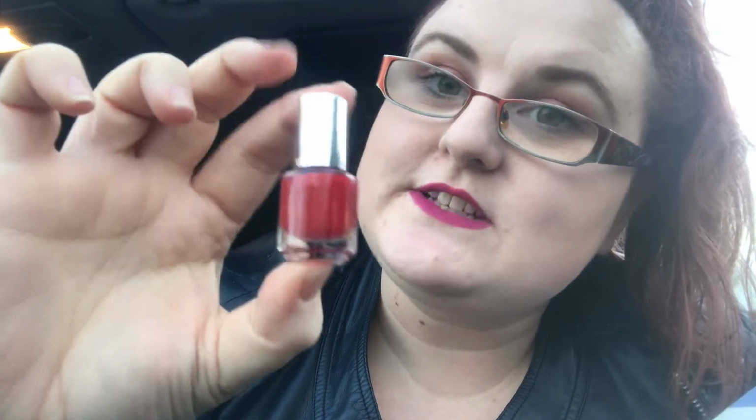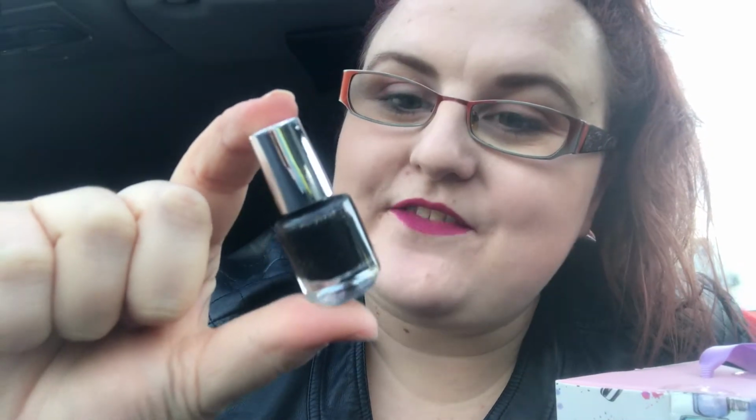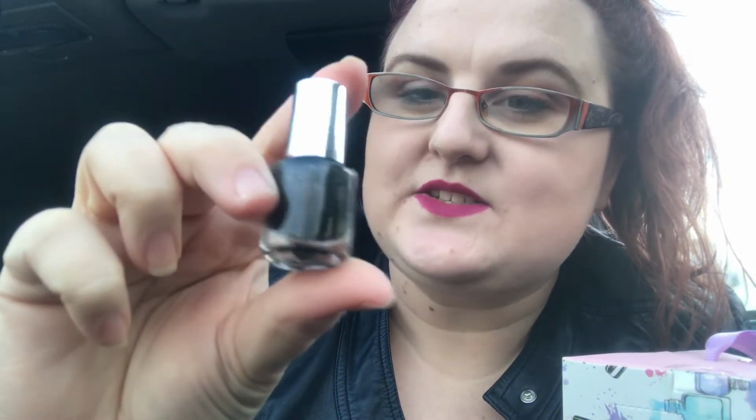For day 2, it's up here. For day 2, we do get a nice Christmas red. That's a really, really nice colour. Not too dark, but not too bright. For day 3, we have a black colour, and it's got silver and gold sparkle. That's really, really nice. Be nice on your toes.